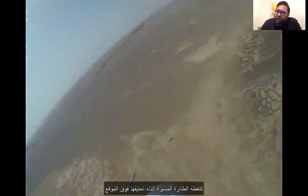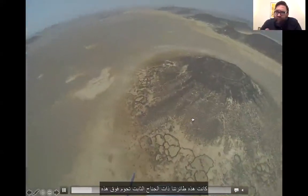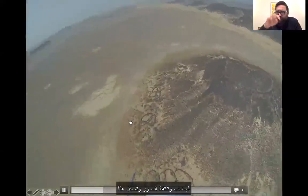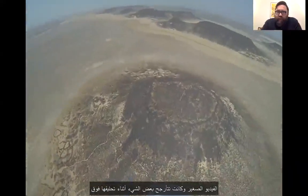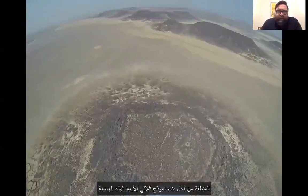This is what the drone sees as it's flying over the landscape. This is our fixed wing drone flying over these mesas. It's taking photos down and recording this little video, sort of wobbly as it's flying over the landscape, to build a 3D model of this mesa.